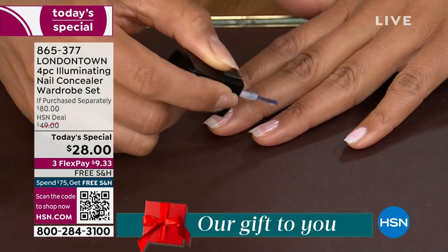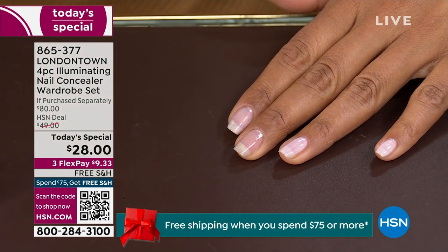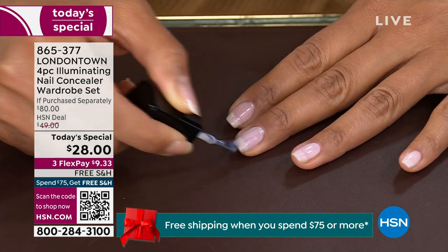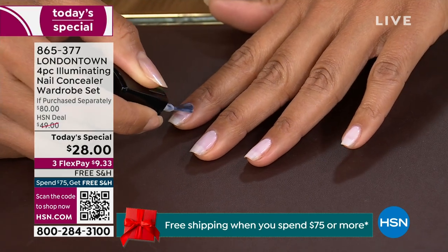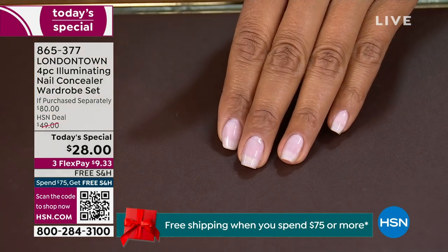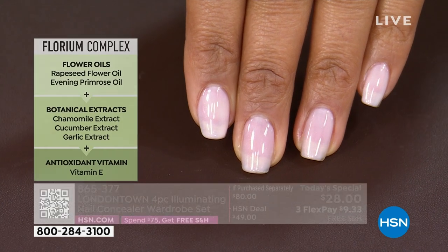Not only is this formula unique, LONDONTOWN's ingredients are really the difference. So not like any other nail polish. I've also noticed it doesn't have that smell, because of the ingredients that you use. Purely botanical. Wow. Vitamin E, cucumber, garlic, chamomile extract. These are all things that are soothing, nourishing for the nails. I mean, just when you hear cucumber extract, chamomile extract, that doesn't sound like anything worrisome.